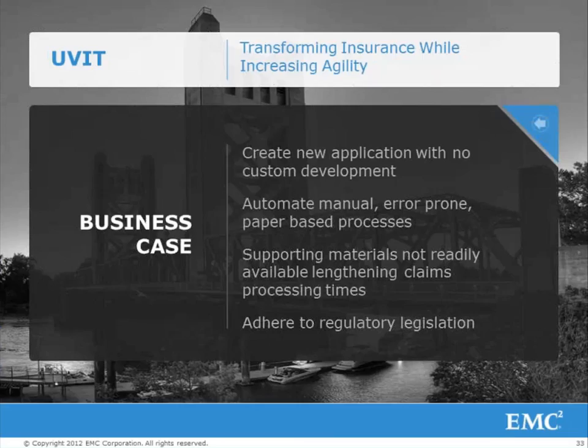As an example here of a customer, we have UVIT, who's in the insurance sector. They've had a very manual, paper-based insurance onboarding process. Supporting materials were not easily available. They had lengthy claims processing times. They were missing a lot of their regulatory requirements, at least those that were legislated in Dutch law, because they are based in the Netherlands. And so their goal was to create a new application that required no custom development. And that was a big thing in the insurance space for them.